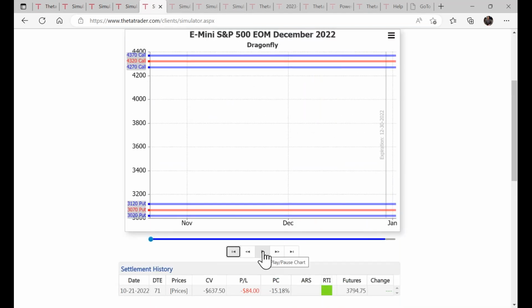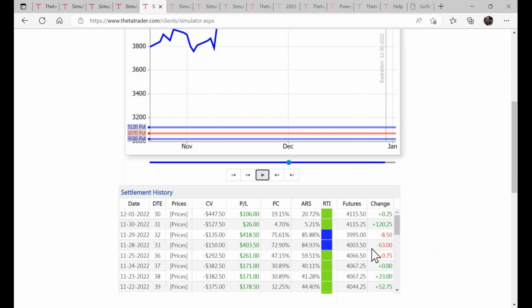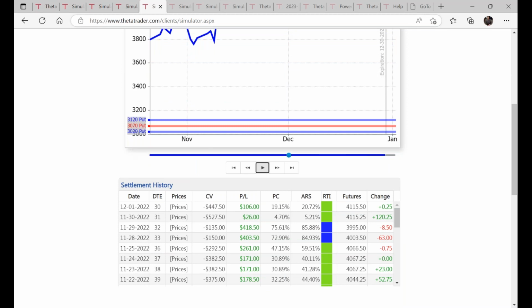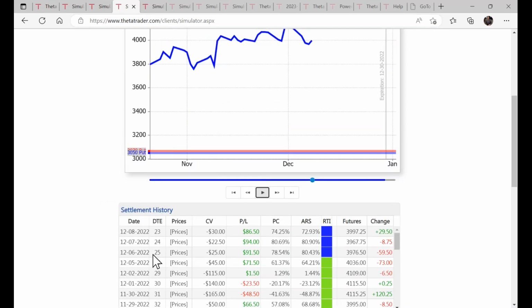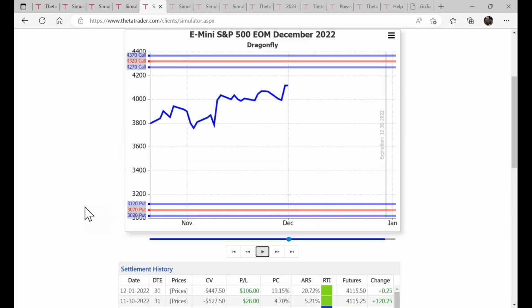And let's look at the equivalent dragonfly. On the same day you did a dragonfly, the same day as the condor, or the same time I should say. Well, that turned profitable here on November 28th. So you can see here, instead of waiting until December 6th for a profit signal with the dragonfly, you had a profit-taking signal on November 28th. So you're able to get out of that trade at least a week earlier or so and take your money and move on. So the dragonfly can often mature much more quickly than a condor. So we really, really love the dragonflies.